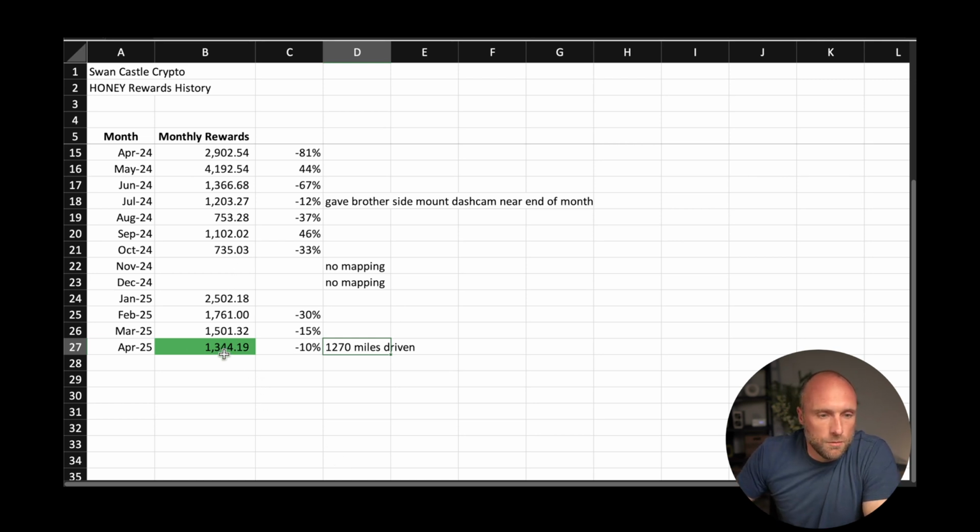So a slight decrease in rewards versus March. So I'll start tracking my actual miles driven each month to see if there's a strong correlation between the amount of miles I'm driving and the amount of rewards I'm receiving. It'll also be interesting to see once we do get the B dash cam, if we do see a significant bump up in rewards. So we'll have to wait and see on that. But I'm hopeful. They promised that the B is going to earn higher than these older dash cams, but we'll have to wait and see on that.